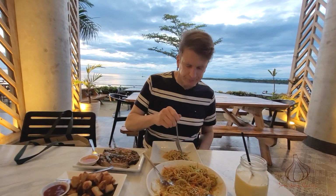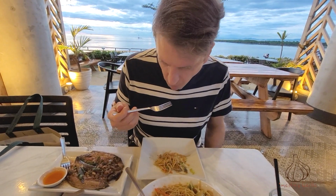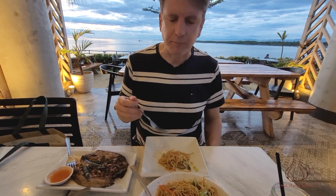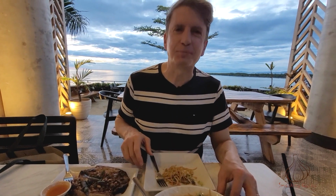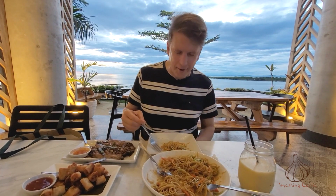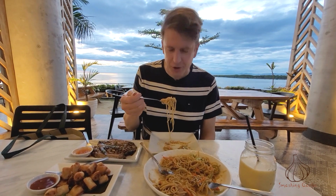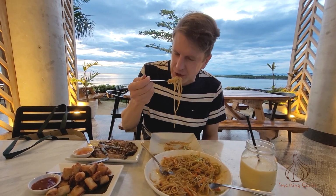How about the pork? Let's see now. This is something the Philippines is definitely famous for, is pork. Nice pork. No gaminess at all. Got a good forward pork flavor. Full, rich, good bit of fattiness in there as well. This is a nice, solid plate of stir-fried noodles.